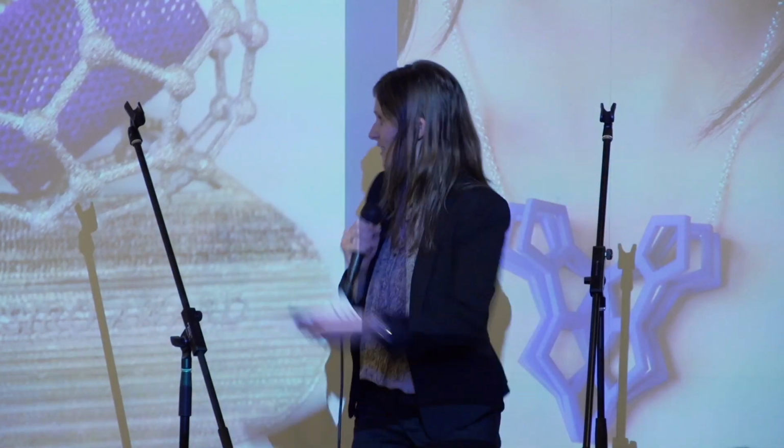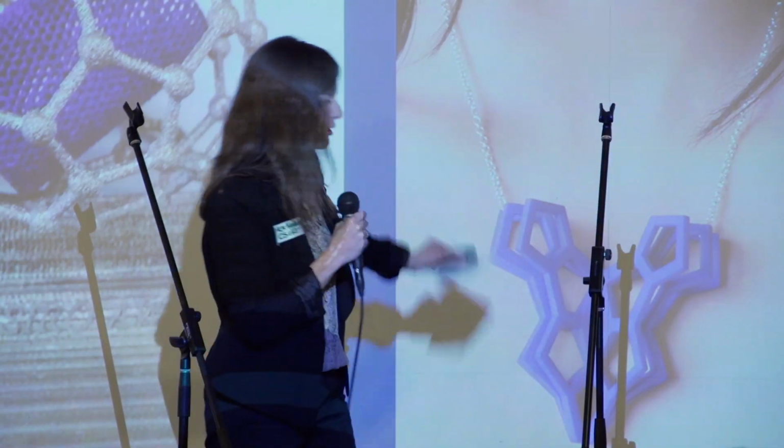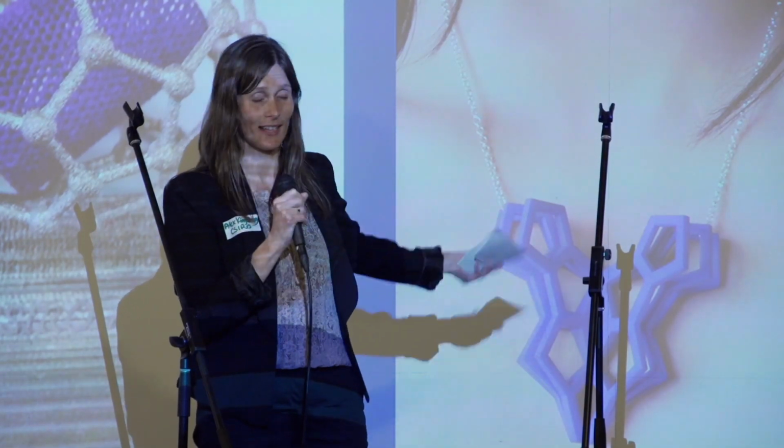We also do fun and frivolous things, such as these cool little things. This is a part nested within a part. You can actually do that in a 3D printer. And we do jewellery as well. That's a local designer that's made some jewellery and is selling it today. So it's a really good example of something that's actually in business now.